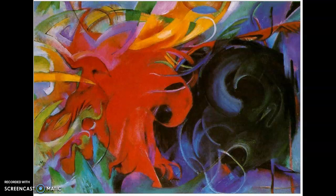This piece is called Fighting Form by Franz Marc. Marc is known for his use of bright colors. What makes this painting stand out, and is different from most of his other works of art, is that it is completely abstract. Like Wassily Kandinsky, Marc attributed colors to emotional meanings.